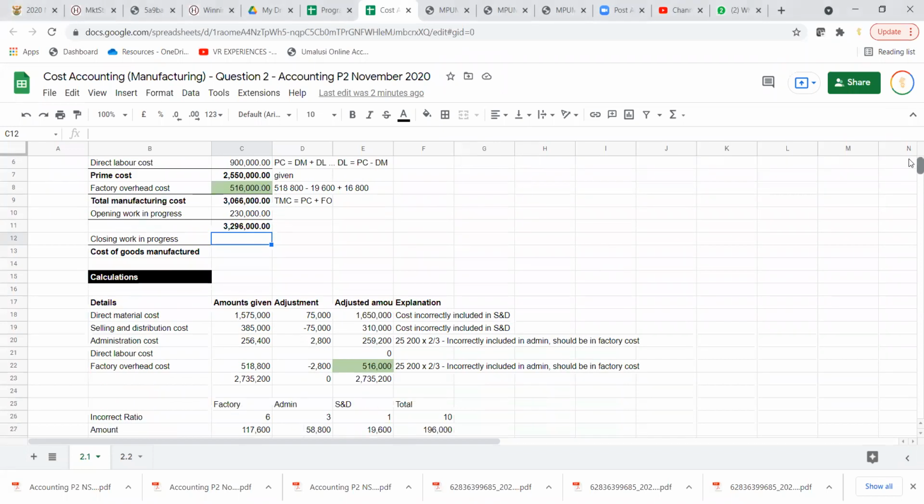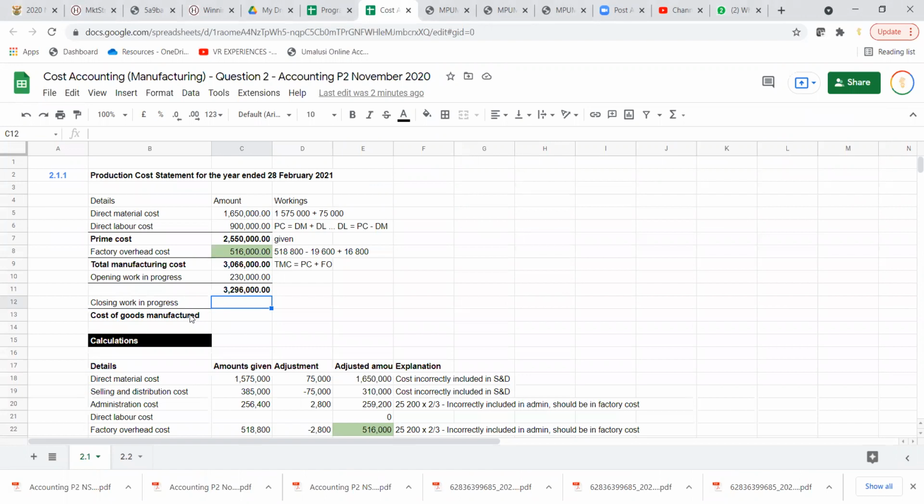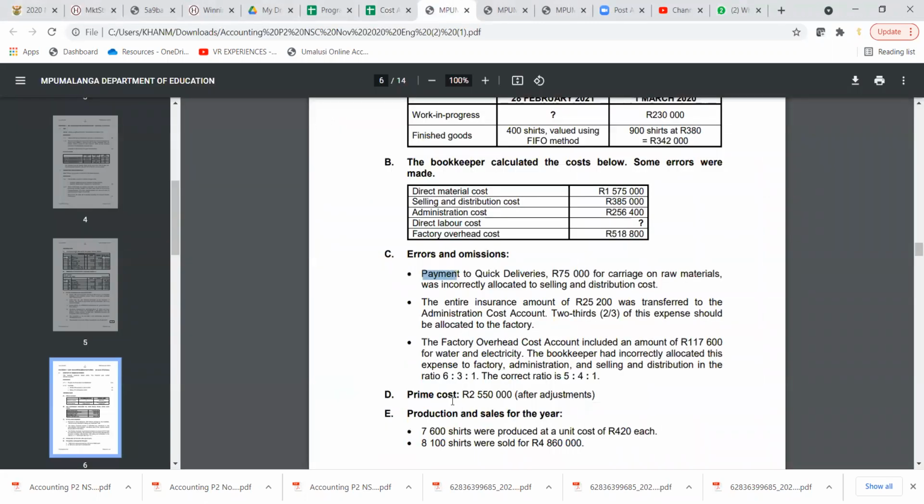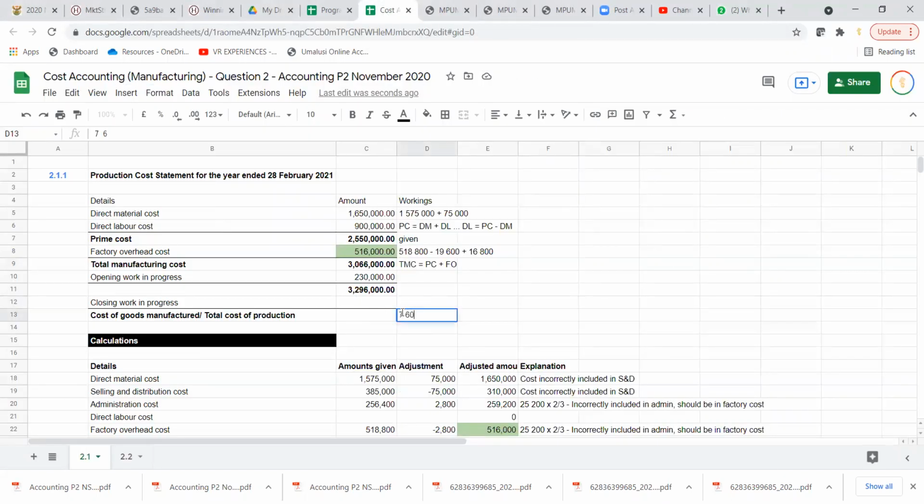So the way we can get cost of production is as follows. We know cost of goods manufactured, another way to say this is total cost of production. So here they're telling us the total cost of production, 7,600 units were produced at the unit cost of 420. So using that information, we can just say 7,600 times 420. Okay, so that's what we know.